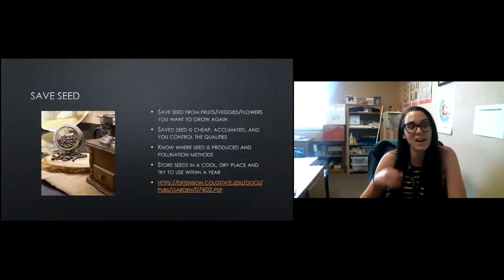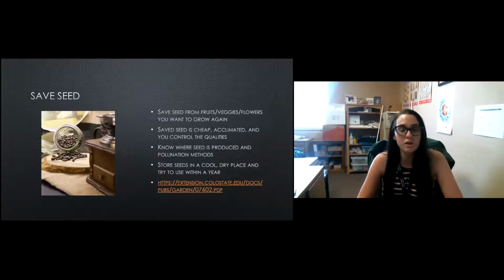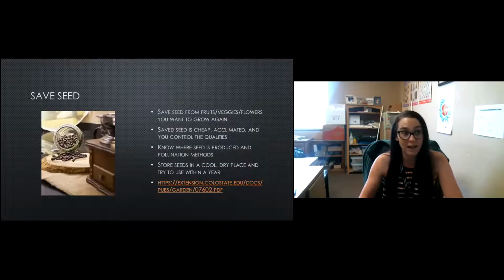Saving seed is another thing that you can do now in the fall. You can save seeds from fruit, veggies, flowers, things that you really liked in your garden and you want to grow again. Reasons you might want to save seed is that you save money. You don't have to buy that seed again.